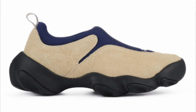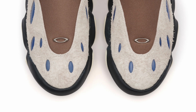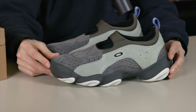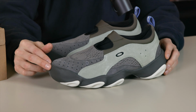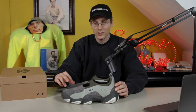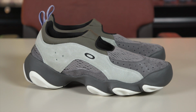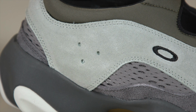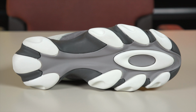This year, Braindead worked with Oakley to bring back some old models, the Flesh, the sandal version of the Flesh right here. And they also brought back the Chop Saw recently. It's a shoe that I wasn't familiar with when they originally released, but seeing them today, they just look very modern still. Just a really cool looking shoe. I would even say they still look fairly futuristic.